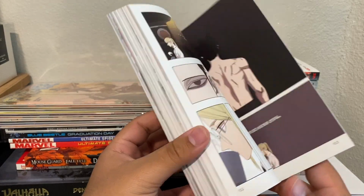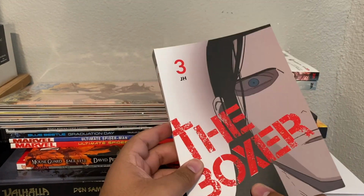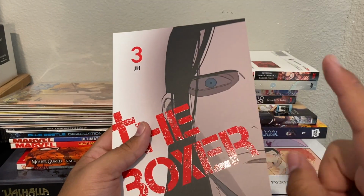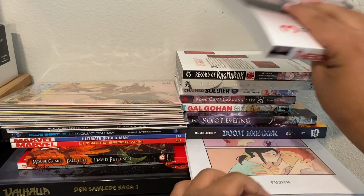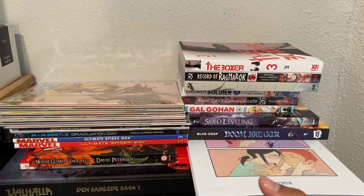Here we have the Boxer number 3. I'm very excited about this one, and this is a thick ass volume. I'm very excited to see what happens here. And yeah, I don't know who this guy is. I forgot his name. I think he's the Spanish boxer, but I'm curious to see what he does, right? Because he started to pay attention to the main character quite a bit.